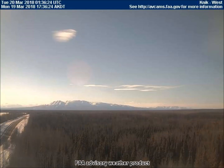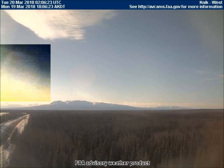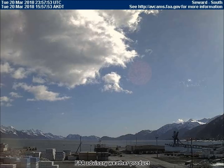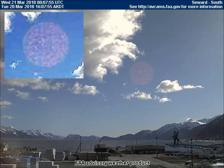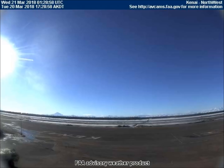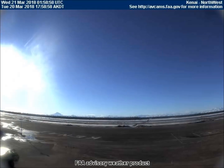Something larger is over on the very left side of the screen. This video of the red planet shows excellent detail, but only for a few frames. These are coming from the south-facing weathercam in Seward, Alaska. The northwest-facing camera in Kenai shows two objects that have been blurred.